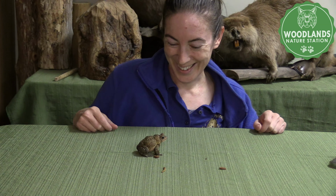Now, something that both these species have in common, though, is that they both go through metamorphosis. This means they start off life as a tadpole, and they're going to have to go through a change in order to become the adult version of themselves. So frogs and toads that go through metamorphosis, they start off as an egg. That egg hatches into a tadpole, and then that tadpole starts to grow up, and eventually it will go through the metamorphosis process, begin to grow legs, and it will leave the water and go out on land.